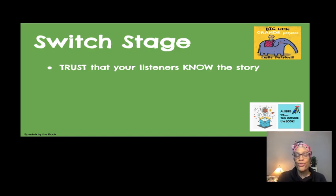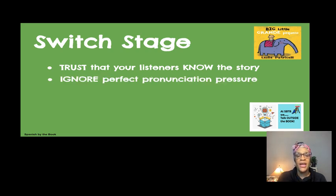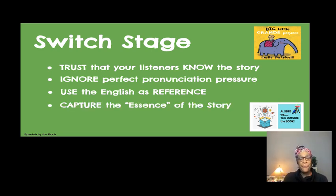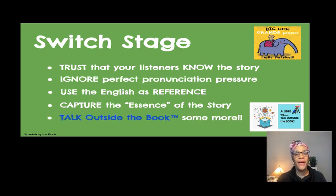You're not going to have to retell them every fact. Ignore perfect pronunciation pressure. There's no pressure for perfect pronunciation. Use the English as a reference. You can talk about what you read in English. Just go back to it as you begin to read the Spanish and you're just reading the Spanish. Capture the essence of the story. Don't worry about that perfect word for word translation. Spanish doesn't always translate like that, but get the idea of what's going on and talk outside the book some more.